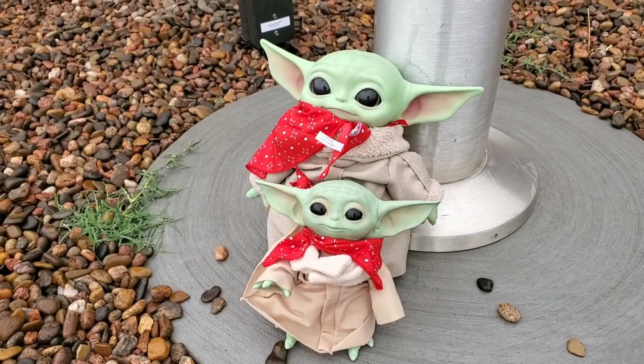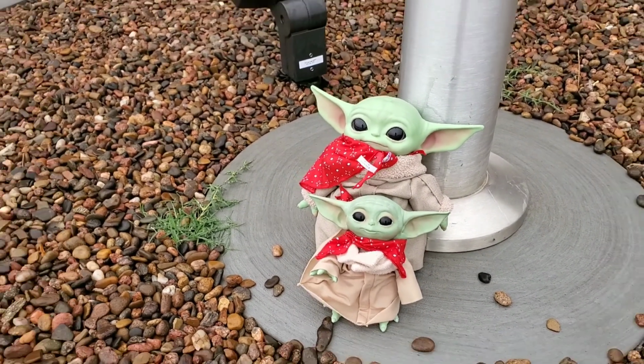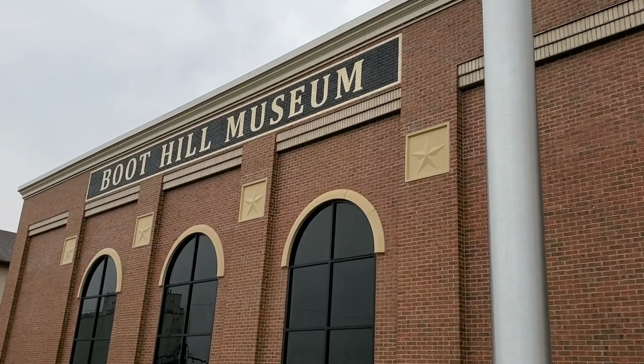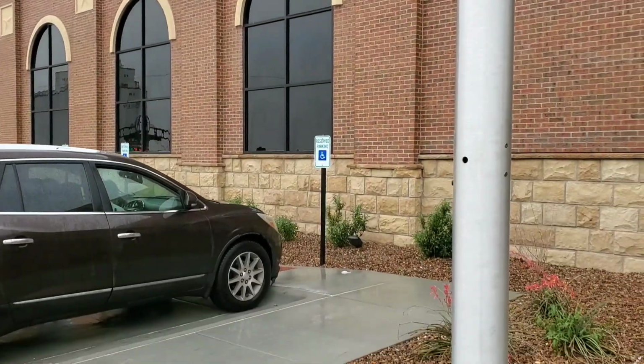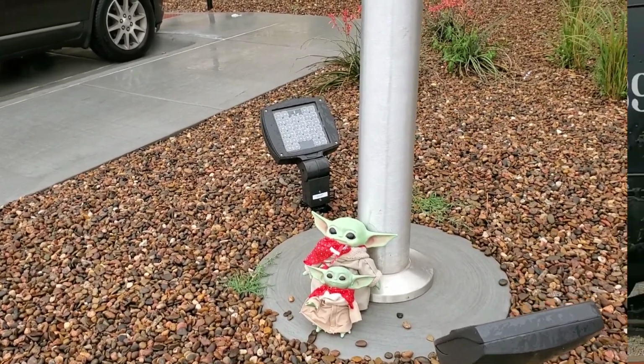It's a little chilly. I'm glad you're bundled up. But we made it all the way to Dodge City and the original Boot Hill Cemetery and Museum. I think my little cowboys are excited.